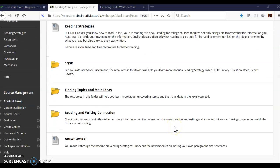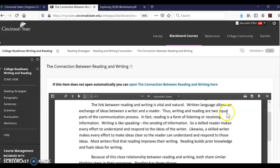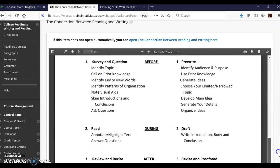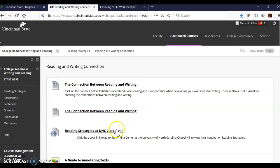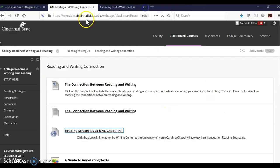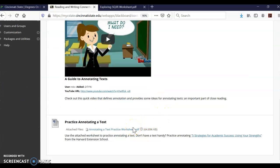The final folder in this module, Reading and Writing Connection, also has some unique pieces. There's an embedded handout that talks about the connection between reading and writing. If I click on that, the handout opens automatically in the context of the page I'm viewing on this class's site. It also has a link to another website, and then you'll see a video and another practice worksheet.